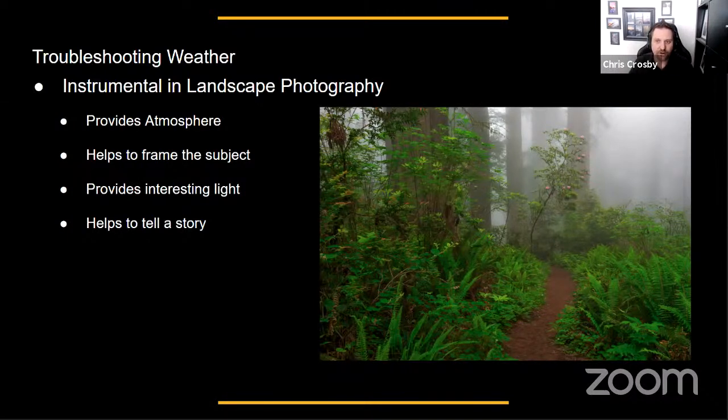So I almost preferred capturing this scene in the foggy environment that I'm in here, as opposed to a clear day where the sun was coming through, because it does a couple of things. It provides that mood. It provides the story as to how this environment works and how everything interacts with each other in this environment. But it also helps to make the color pop too. Without the fog in the background, the greens of the foreground would get lost in the greens of the trees of the background. So it really helps the greens to pop off of the background here and to come into your face and to really highlight them when you have that gray background of the fog.